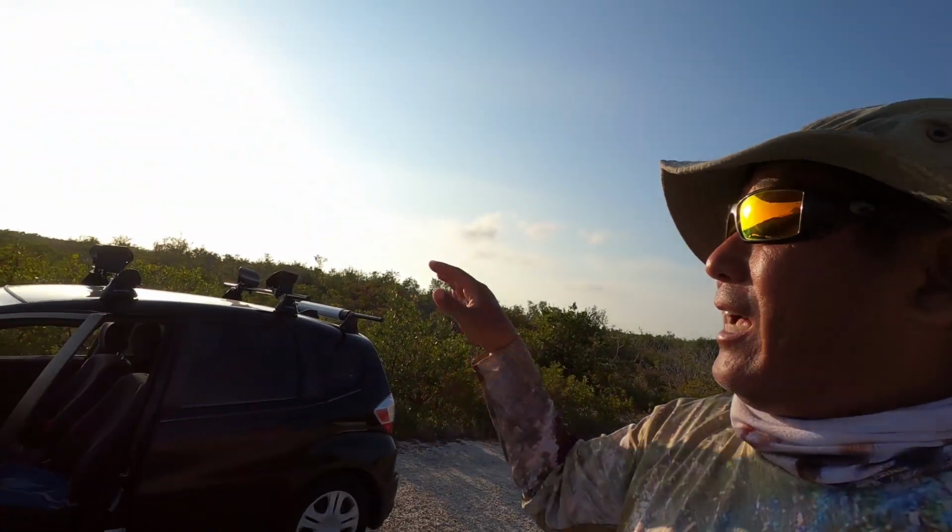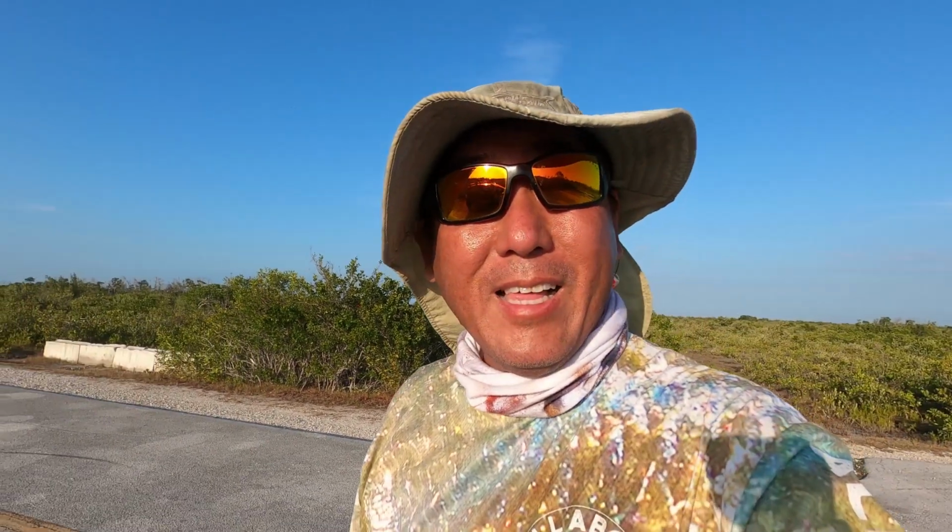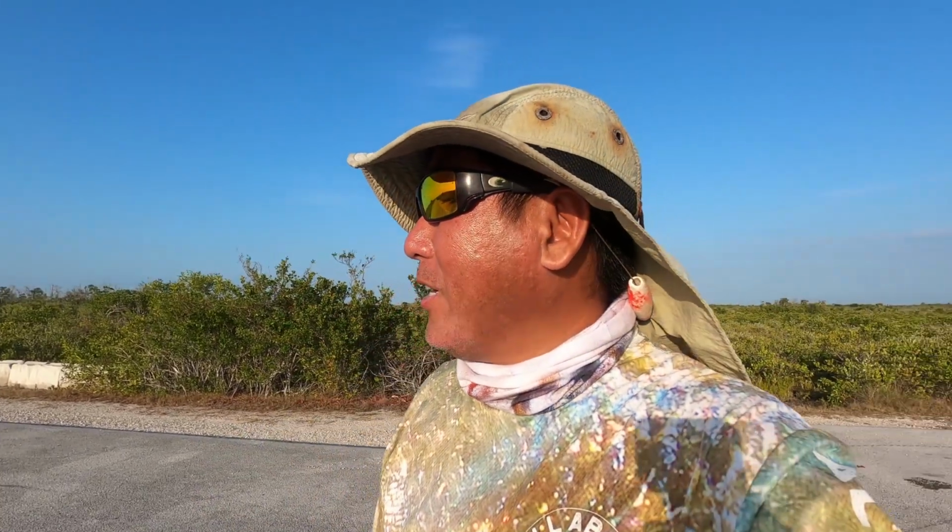You want the wind to be kind of coming over the island so it's flat or flat calm. You want the sun to be up as close to 12 o'clock as you can so you get good visibility, and then just take your time and work it slow and look for tails and motion and that kind of stuff. But I'll definitely give it another shot. It was a fun day. I haven't gotten to do any of this wading, so I look forward to doing it some more.